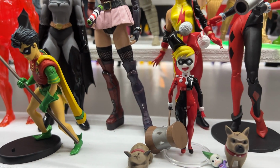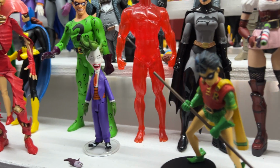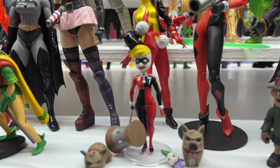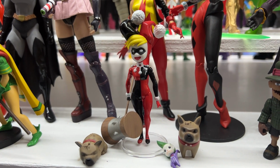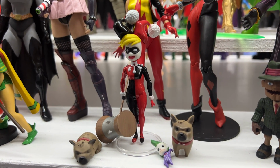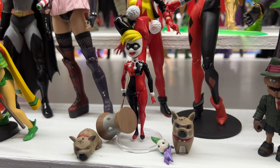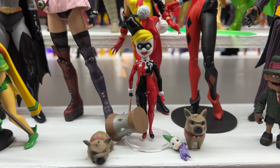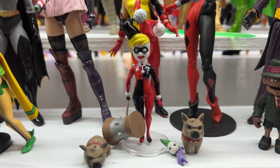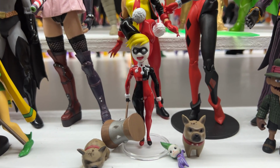Number 10 here. Anybody remember these were done by DC Direct? They were called Little Gotham. There's a Robin over there. Let's see, there's a Joker. He's really cute too. But this Harley is just so adorable. And I think the reason that it really sells it for me is the inclusion of the two pets, Lou and Bud. They are the hyenas that she has, and they're just so cute in this form. So she gets number 10. And that's sort of her classic look there, of course.